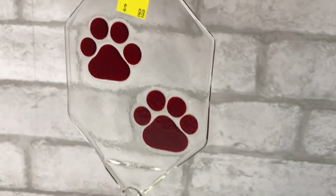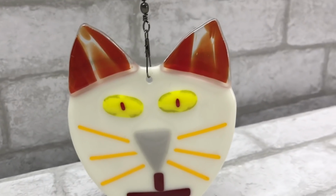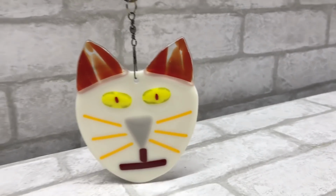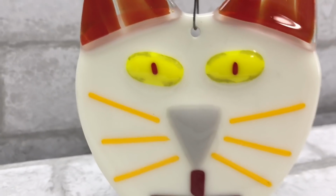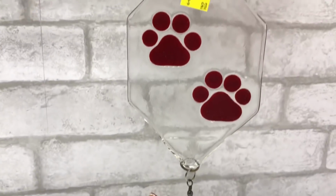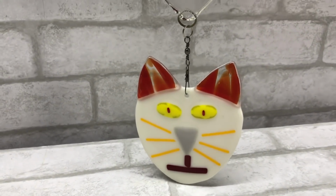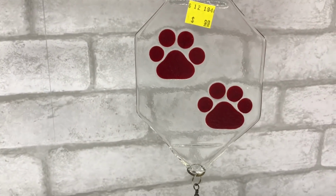It's got these 2 little burgundy paws, and then it has a little kind of art deco kitty with the orange ears, yellow eyes, orange whiskers, red mouth, and then the gray nose. It's just really adorable, and I know someone that loves sun catchers and cats is gonna love this piece. Plus, it's gonna be easy to ship, so it's gonna be a great piece to gift for yourself or the cat lover in your life.